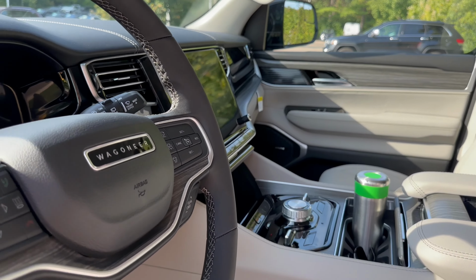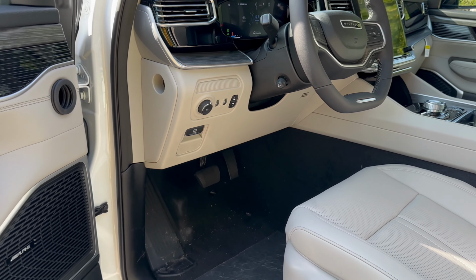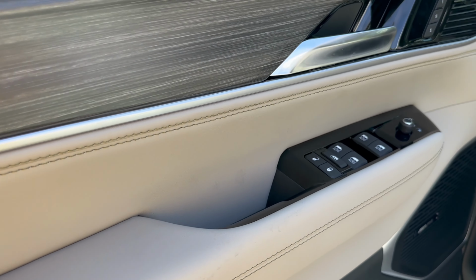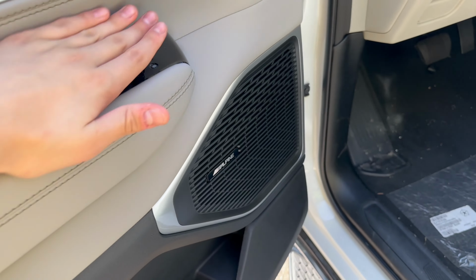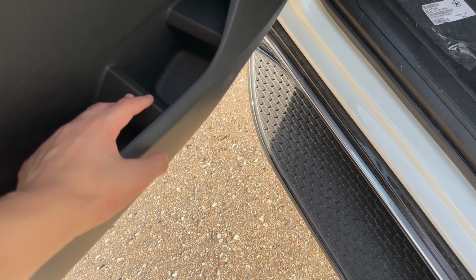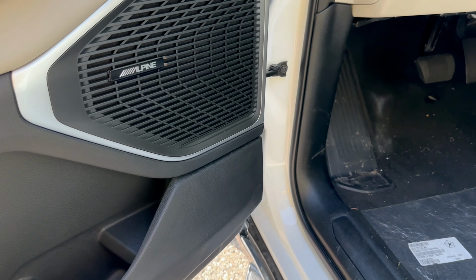Also, let's move on to the Wagoneer L. So this is by far the more luxurious of the two, with a ton of leather. And look at this door panel, real open pore wood trim, leather at the top, and a lot more leather down here. The Yukon will have a little bit more storage in the door panel, however, that is very minor and we will not count that in.